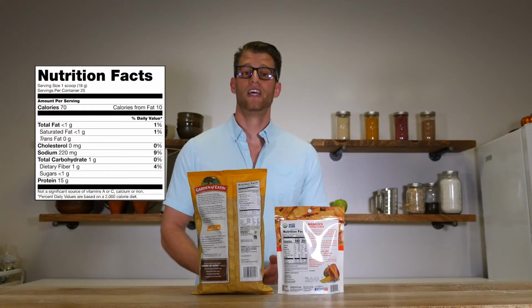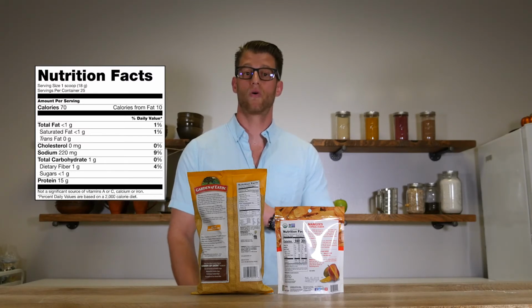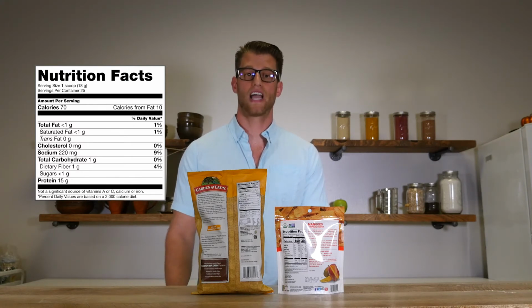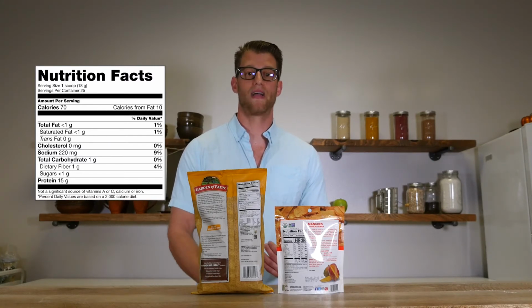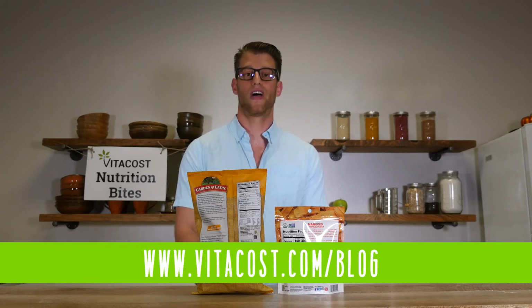What this means is the percentage of the macronutrients that you need, or the micronutrients, which we'll see a little bit on, and this is based on a 2,000 calorie diet. So again, all needs are individualized depending on the amount of calories that you need, or maybe your macronutrient distribution is different. So you kind of have to take those percentages with a grain of salt, but it gives you a good ballpark estimate of your daily needs and what that food is providing of those daily needs.